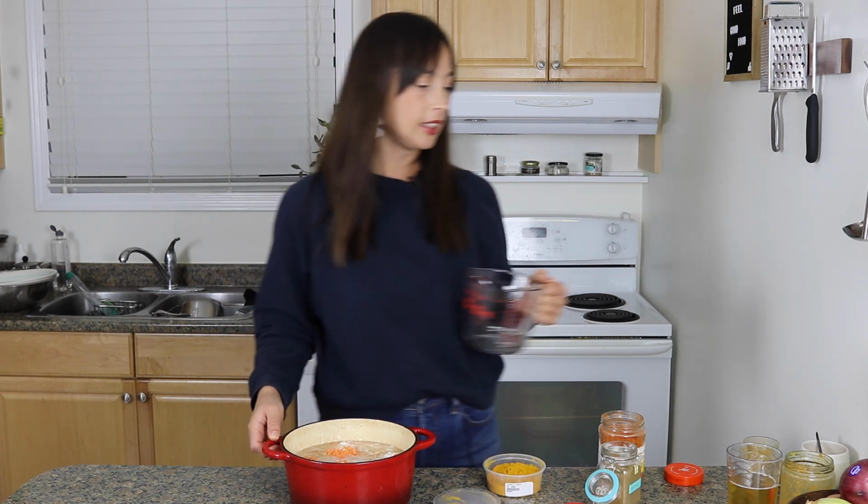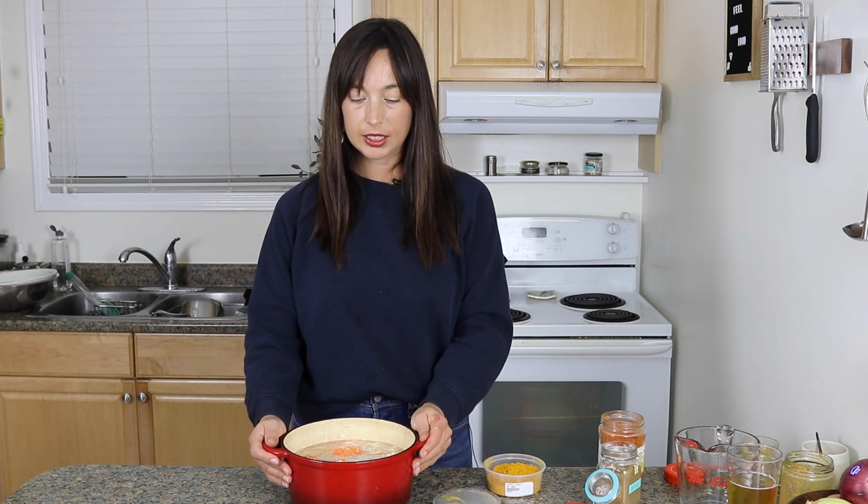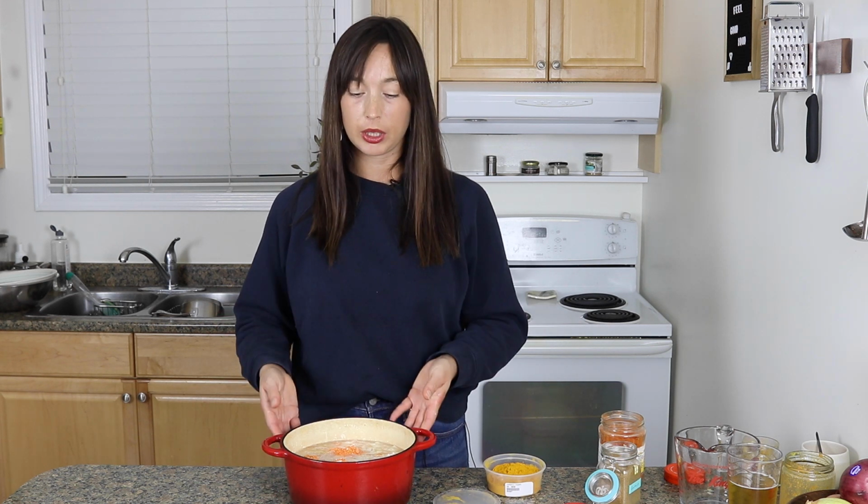So if I were doing this in the Instant Pot, I would put it on full power, full pressure for 10 minutes and then release the pressure and it's done. Because it's the stovetop I'm using, I'm gonna bring it to a boil and then reduce the heat to low and simmer for probably about 20 minutes.